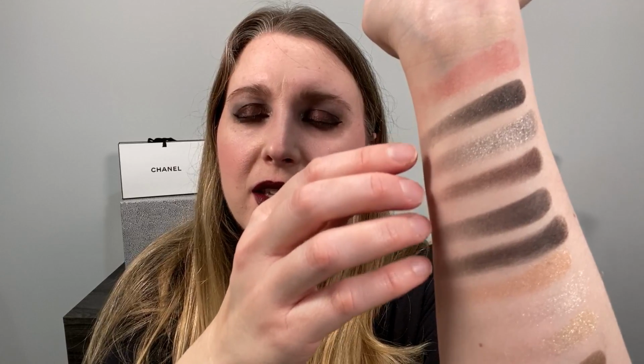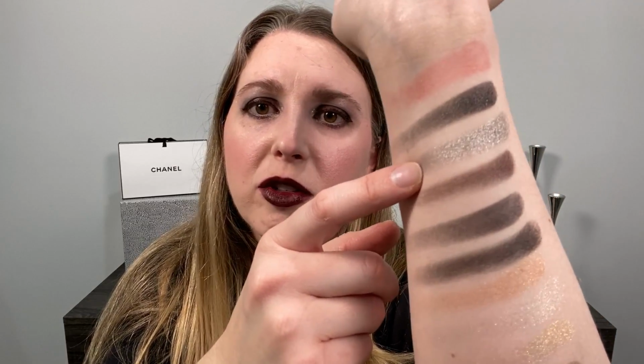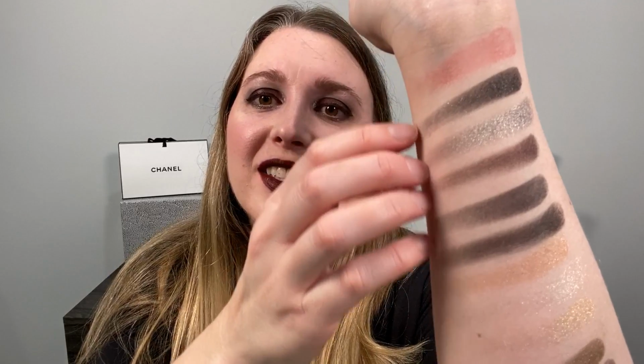I might be able to duplicate some of these colors with other things I have, but I don't typically have a lot of dark eyeshadow palettes like this. And I feel like this deep silver might be kind of similar to something from Natasha Denona, or perhaps in one of the Dior quints I haven't used yet. But this burgundy shade, it's interesting.